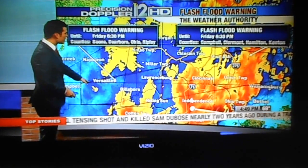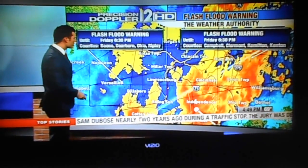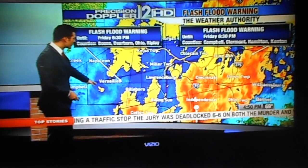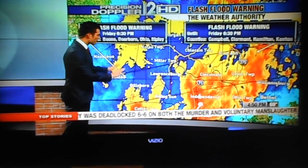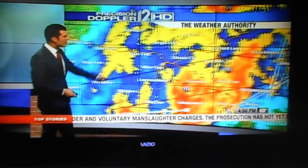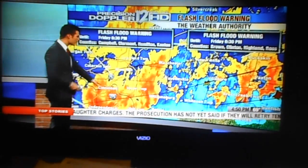We'll start out here in southeastern Indiana. This is where we have a flash flood warning in effect until 6:30. So we still have another about an hour and a half on that. That goes out for Dearborn, Ohio, and Ripley County. We have some reports of some flooding on US 50 near Versailles. Also some numerous reports of flooding from law enforcement on various roads throughout southern Dearborn County, even down towards Rising Sun. The next flash flood warning includes downtown Cincinnati, which is still getting in on some heavy rainfall right now.